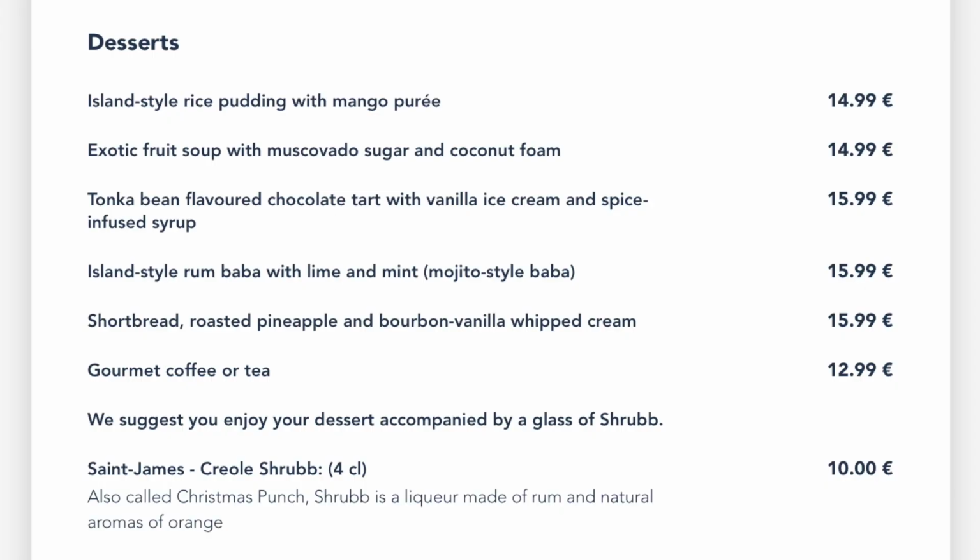Let's see here, we've got some island, so I would not have ordered the rice pudding. I would definitely not have ordered the fruit soup. Tonka bean flavored chocolate tart, oh, that's probably what I would have got. Island style rum baba with lime and mint, ooh, that also sounds good. Shortbread, would not have got that. Yeah, I think I would have ordered the tonka bean flavored chocolate tart. What about you?